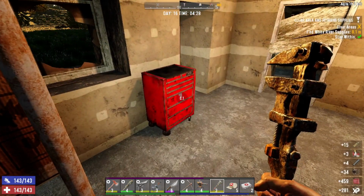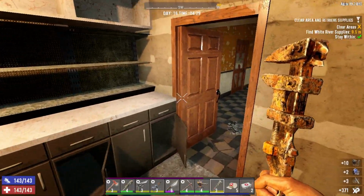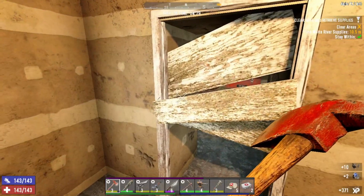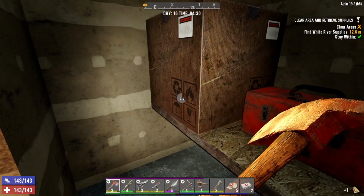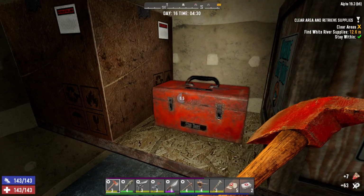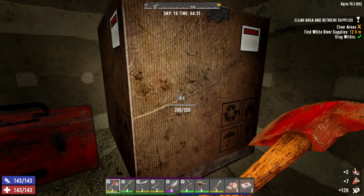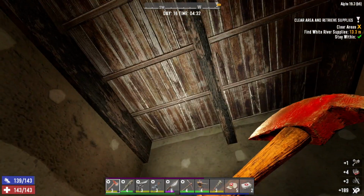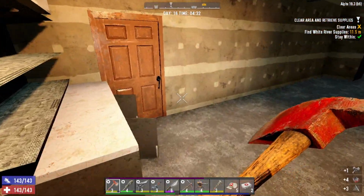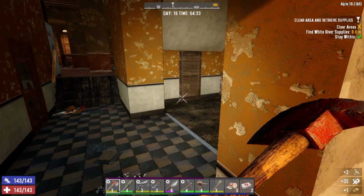Bullets, motor tool parts, close that door. What's in here? Stiff toolbox, shotgun rounds, got polymer, some repair kits and some... okay, that's done. Let's make our way in here.